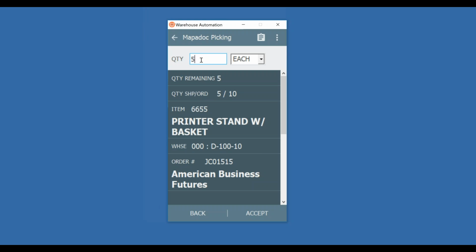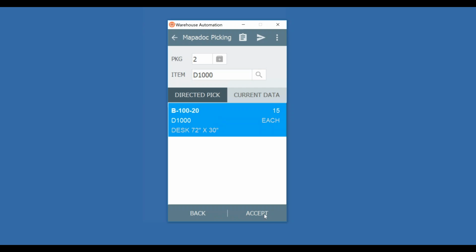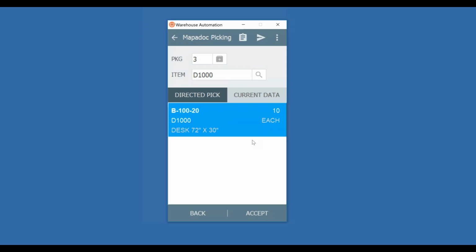Now that I'm done, all I have to do is send my data over, hit this paper airplane looking arrow there. It's going to show me what I've collected here. And this gives someone a chance to see if they've skipped a line, for example. They can see I have an unresolved line. And for us, an unresolved line is any line that is not completely shipped. Now, sometimes companies back order items, and that's fine. You can go ahead and do that.